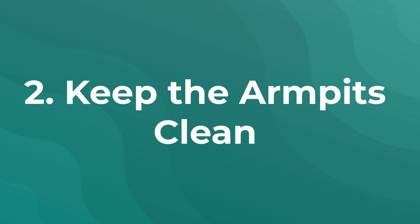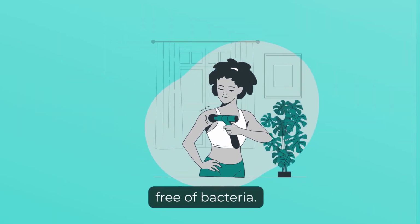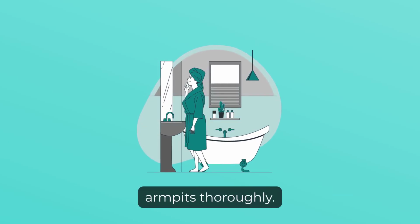2. Keep the armpits clean. It's important to keep your armpits clean and free of bacteria. This means taking a shower at least once a day and using soap to clean your armpits thoroughly.